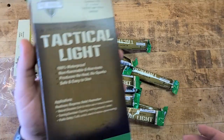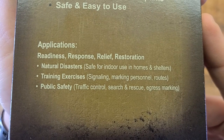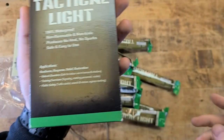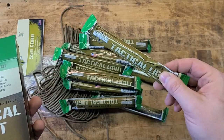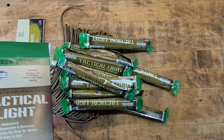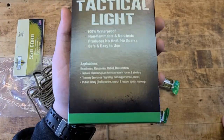What do you need all this for? Readiness, response, relief, and restoration. Natural disasters, safe for indoor use in homes and shelters. Green means go when you throw it in a room, right? So like, it's clear, boom, there you go. Red, you know, stop, maybe it's not clear, although if you just tossed a red one in there and there was a bad guy in there, they might have already shot you.